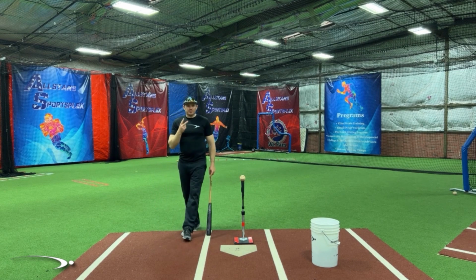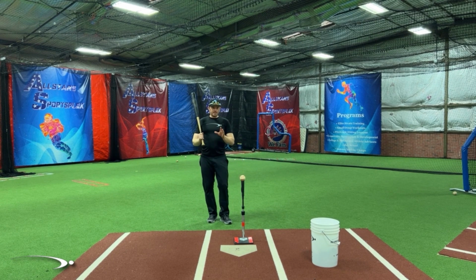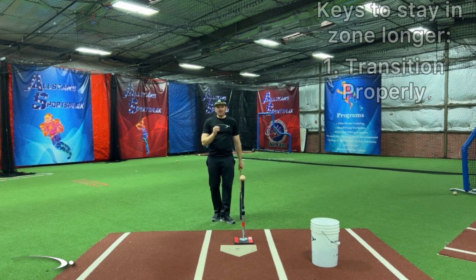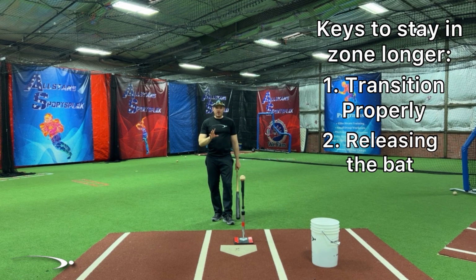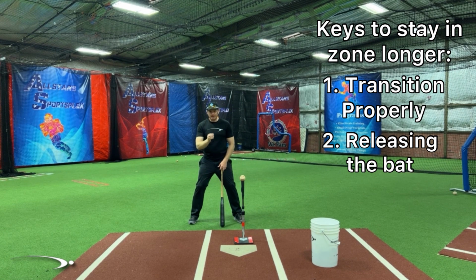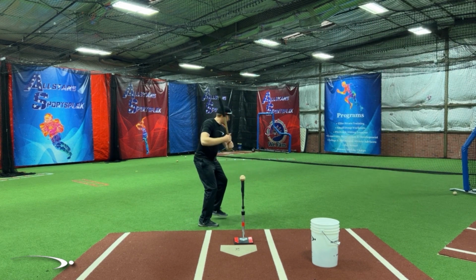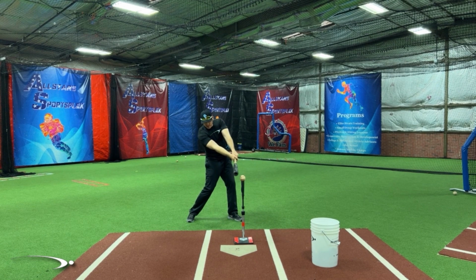That's the first key. The second key: a lot of players can get into this position, though for some players getting into that bat lag position has to be trained. But there are players that get into a great bat lag position, but they're not in the zone very long because of the second piece. They're not releasing the bat. Pay very close attention to this. The earlier you release the bat, the longer that bat is going to be in the zone, if you transition properly. So if I get into this bat lag position properly, the earlier I start unloading those angles into the ball, the longer my bat will be in the zone.